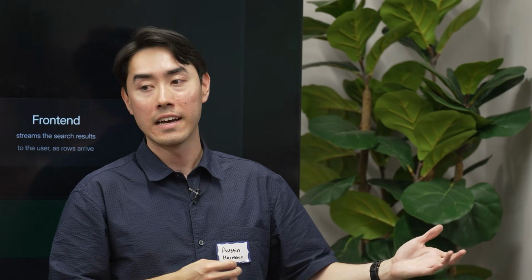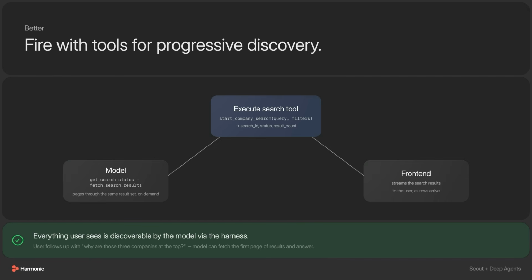So if the user then asks, why are these 5 companies at the top? It's able to be like, let me take a look. It's not directly in the messages list, but it could say, let me take a look. It'll fire off a tool call for fetch the first 10 results. And then it'll be able to answer the user. So this is the better version.